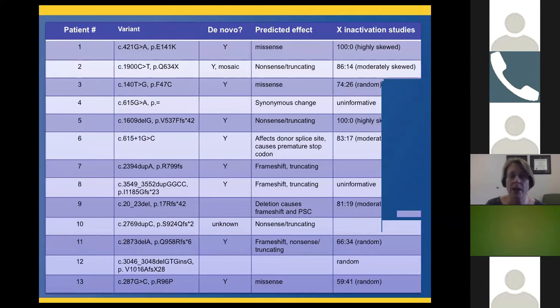We also looked at what's called X inactivation. Because the conventional wisdom has been that SMC1A escapes X inactivation, you would predict that everyone would have random X inactivation. It wouldn't matter which gene got turned off, since both of them are supposed to be expressed. But what we found is about half of the girls actually were moderately or highly skewed. So that does give us some indication that it probably does undergo some degree of X inactivation.